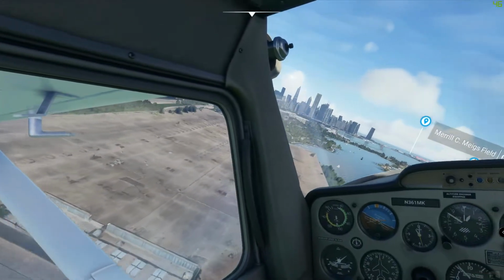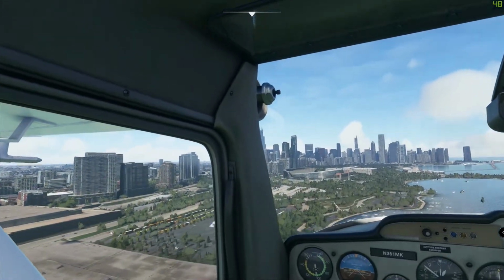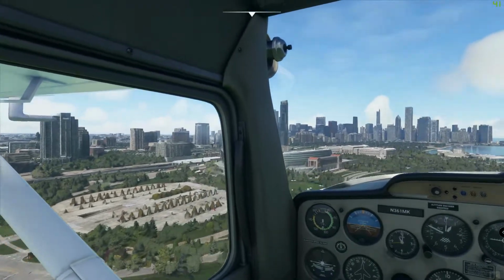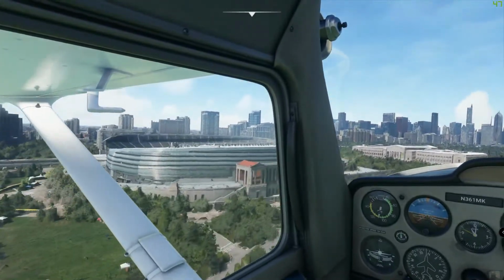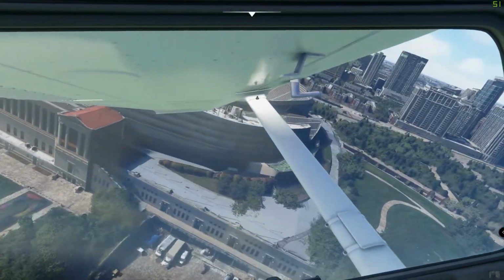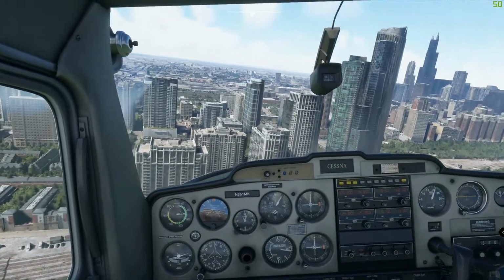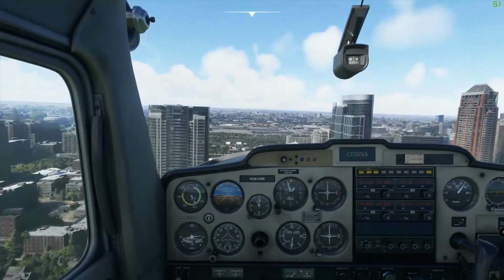But after you get past all their parking, there it is, Soldier Field, home of the Chicago Bears. Or at least it used to be. And then it's that Field Museum right past it, I believe. Look at that. Let me tell you, that's one cold park right there. Cold field. I have sat there and froze with a smile on my face a few times in my life.